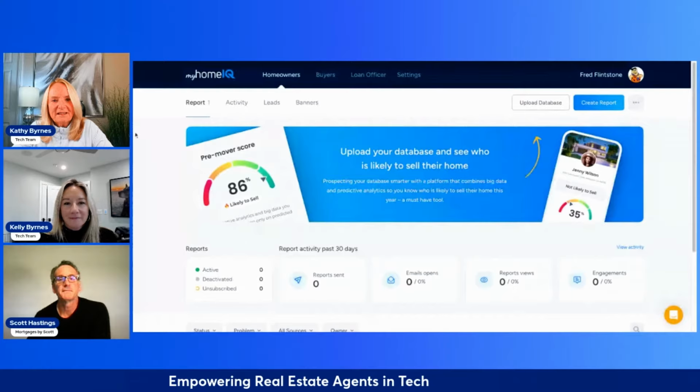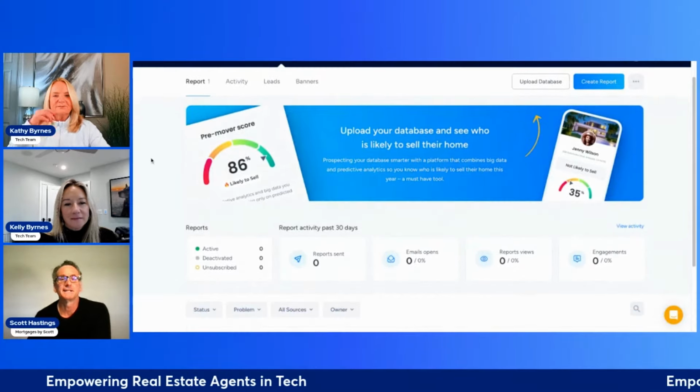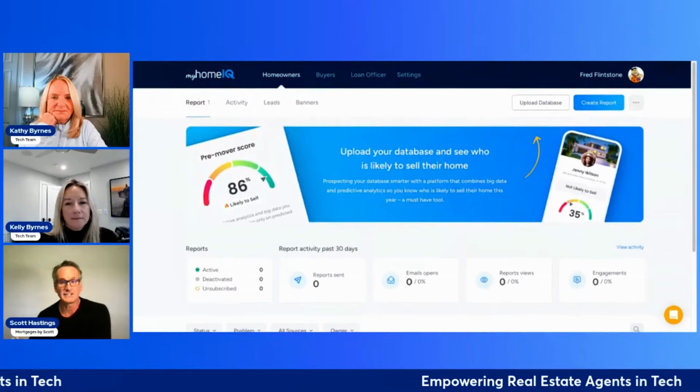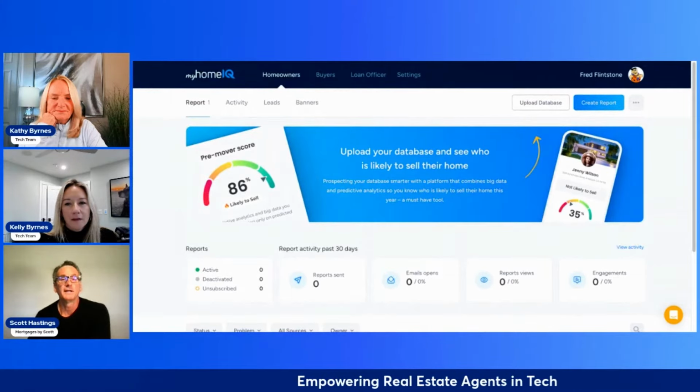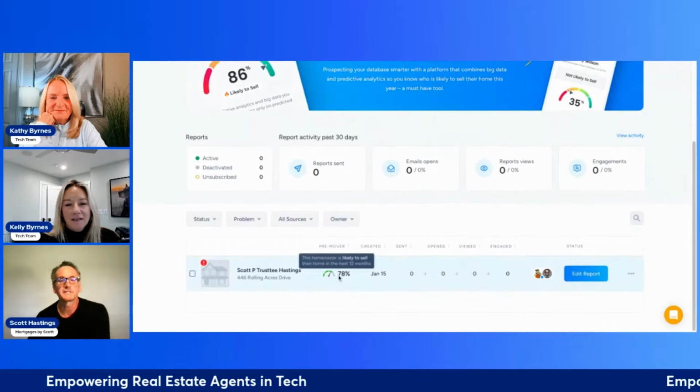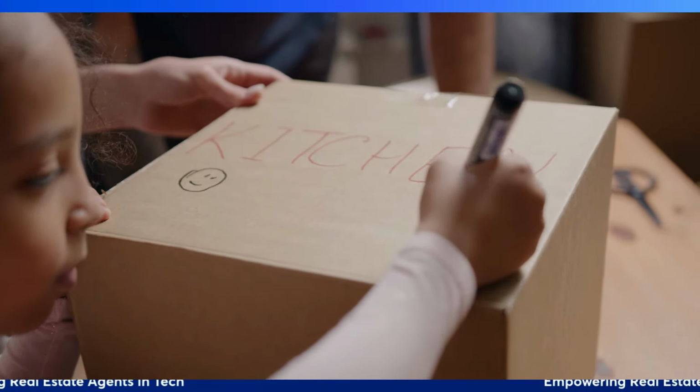So let's jump into it. If you could, just show us, if you want to share your screen, show us what it looks like, so the people watching can get an example of how it comes across to the customer. So this is actually the back end of this system. And this is actually an agent's version of it. So I set up an agent, Fred Flintstone. What this would do, it says it has a pre-mover score of 78%.